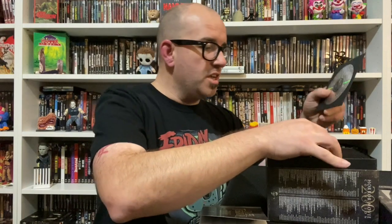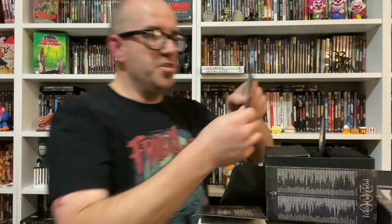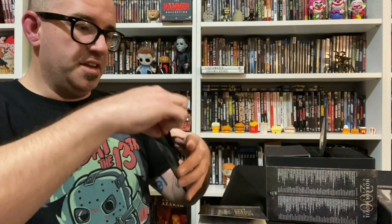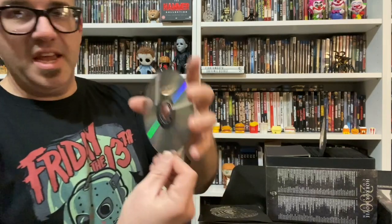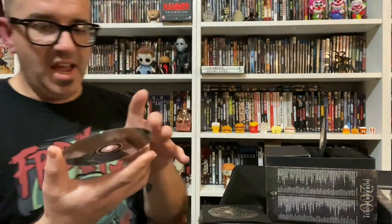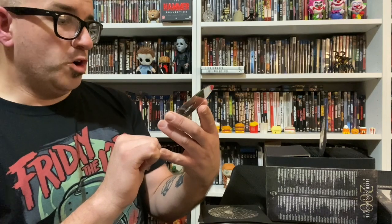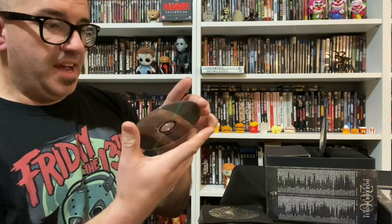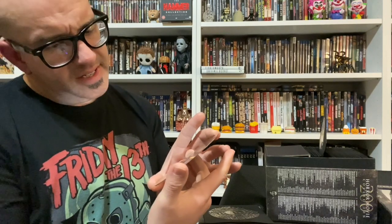You do have some double-sided discs as well here. So you can see it's got two sides, like the old school double-sided discs. And it tells you the movies are written on here on each side. So this one, side A, has Murder with Pictures and The Stranger. And then side B has Murder at Midnight and Kansas City Confidential.